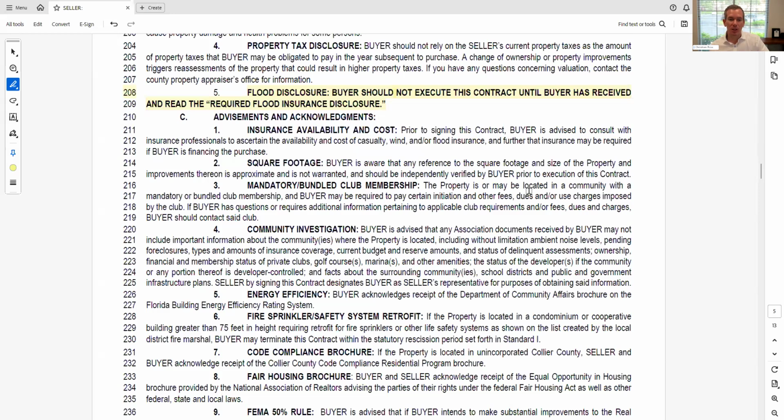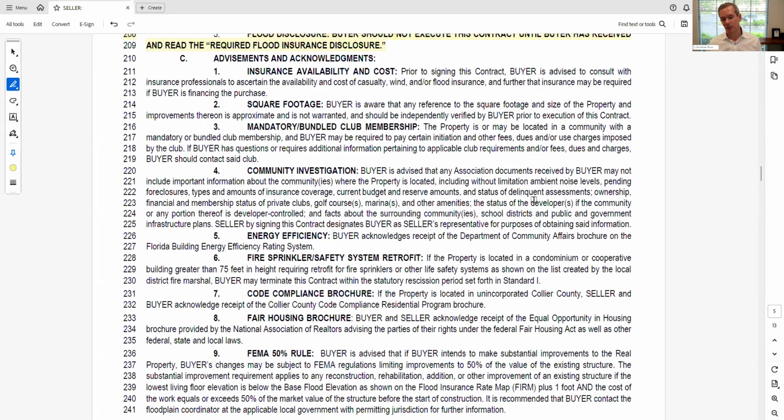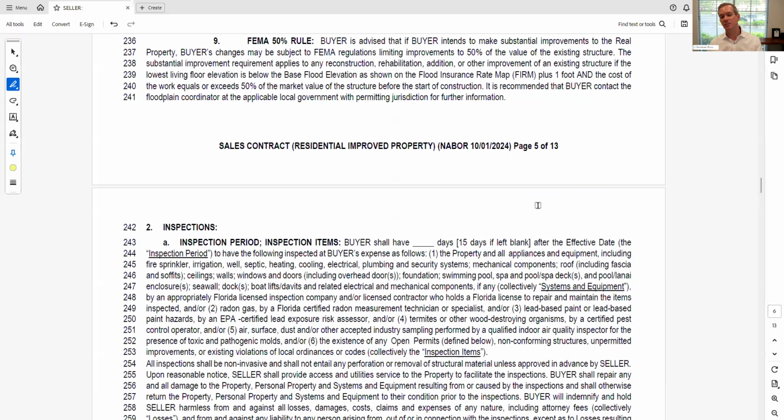The next one is flood disclosure. So we talked about all the existing disclosures. The newest one, as of October 1st, is this flood disclosure. Buyer should not execute this contract until buyer has received and read the required flood insurance disclosure. Now, this language does not necessarily protect the seller too much, because the seller still has to make sure the buyer signs that flood disclosure. This is something that can't necessarily be waived. I think this just reminds us, hey, we got to do this.